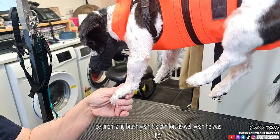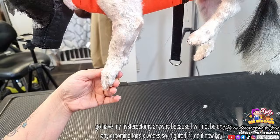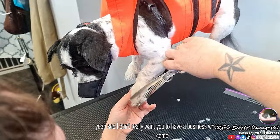But either way, I was going to be shaving him down before I go have my hysterectomy anyway, because I will not be doing any grooming for 6 weeks. Yeah. So I figured if I do it now, he'll have a little bit of regrowth before the winter kicks in, so he won't be cold. I could do emergency grooming. Yeah, see, I don't really want you grooming my dogs. You want to have a business when you come back. I mean, I don't even want you grooming our dogs. So. I've watched enough videos to know how to groom a dog.